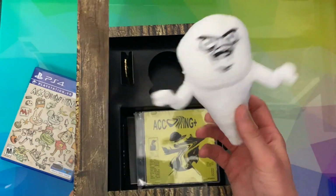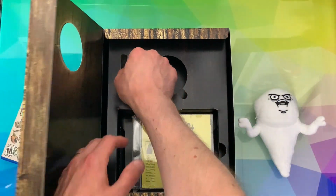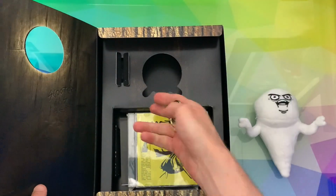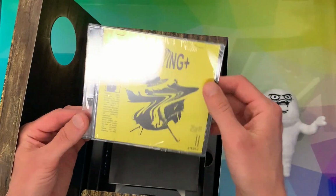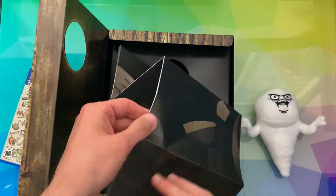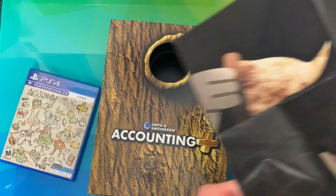So it's quite a funny thing, it's got loads of voices. I mean, you can hit that for about 5 to 10 minutes and every voice is different. It's pretty cool. It comes with a coin. Quite a weighty, hefty coin that. We've got a soundtrack which I haven't opened. And the last thing is a poster. It's a single-sided poster. Best I can to show that off there. There you go, that'll do.